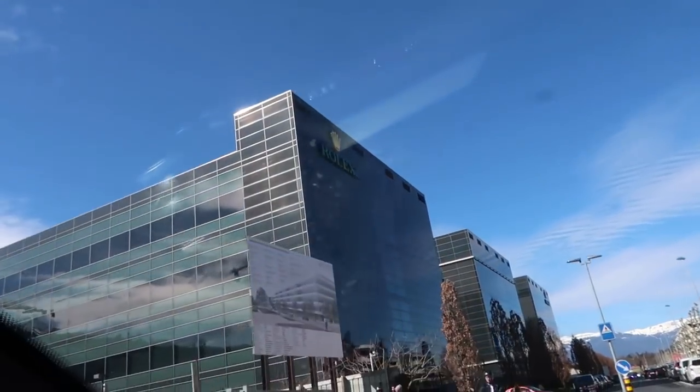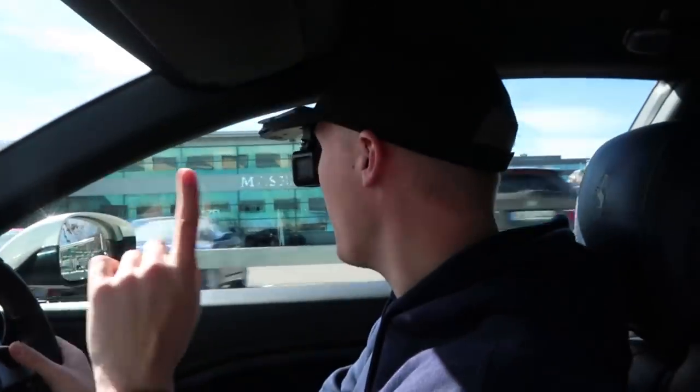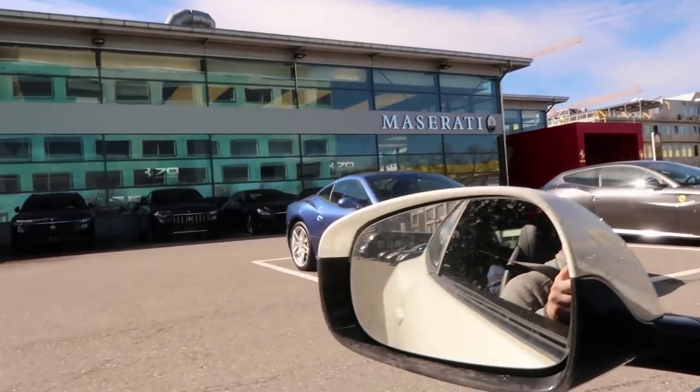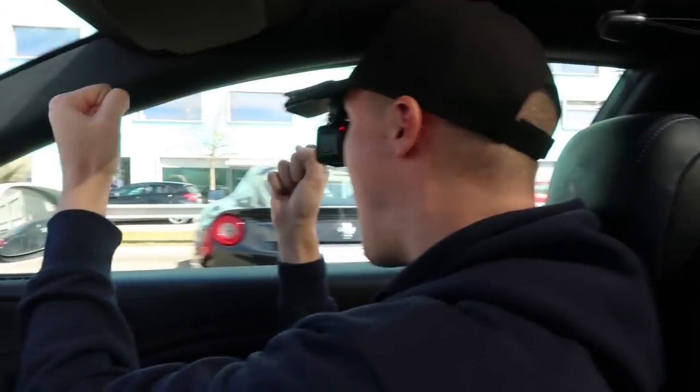Wow, Rolex world headquarters. See ya, Ferrari, I think that's it. We're not going in. No, I don't think so. What? 4 hours in the Lamborghini. We're going in? Oh, yes, best car in Switzerland. We've just arrived at Ferrari, which means it is the perfect time to turn the camera off. All right, see you in a second.